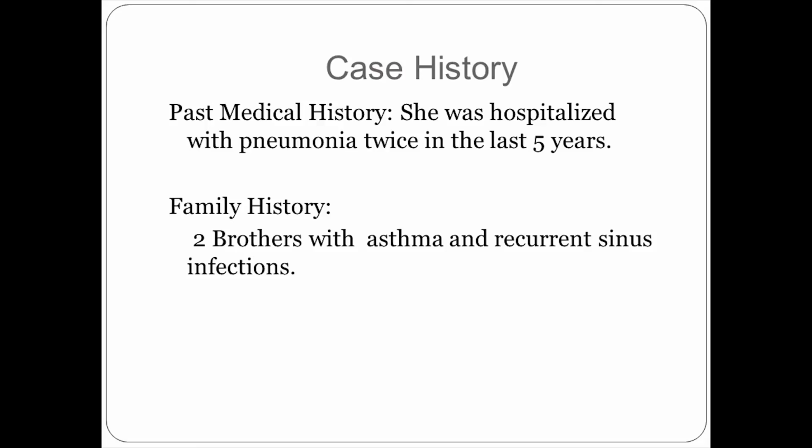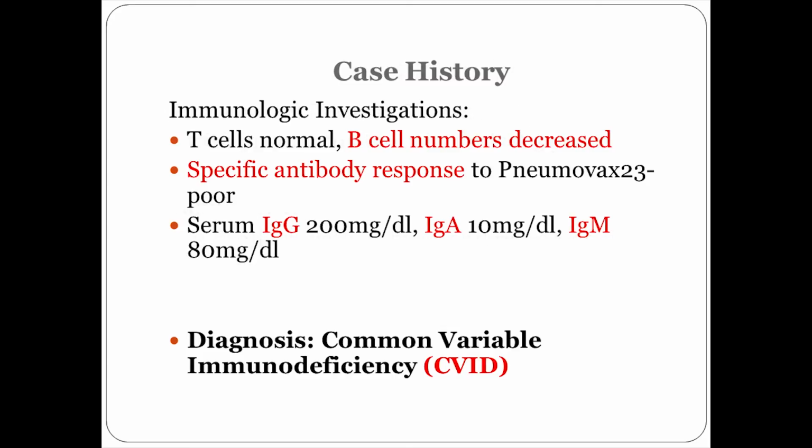On lab evaluation, you did a CBC with diff, it was normal. You did a lymphocyte subset. Your T cells are normal, but your B cell numbers are decreased. Specific antibody response to Pneumovax is poor. What does this mean? When we're doing the evaluation, we look at baseline pneumococcal antibody titers. You can order this at any lab, Quest, LabCorp, whatever else you have out here. You're looking for the 23 serotypes at baseline, okay?